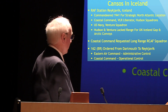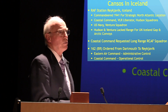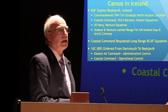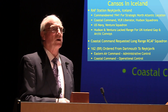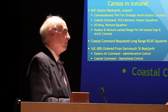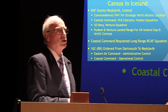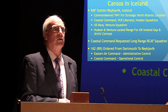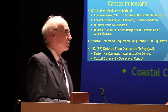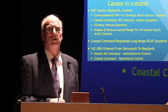I point that out, the administrative control and operational control, very important. When I was a commander, this is something that commanders talked about at length before I would deploy one of my squadrons to another area under the jurisdiction of another operational authority. Administrative control basically says you are in charge of providing the people, for feeding them, paying them, their leave, their medical, everything to do with administration. Operational control is, here's what I want you to do and when I want you to do it.